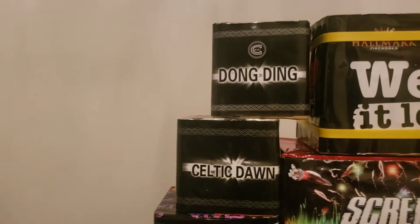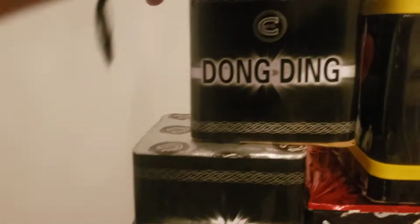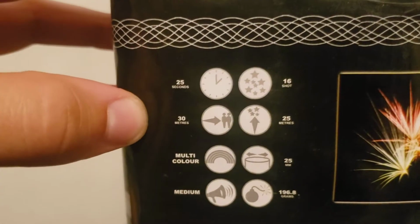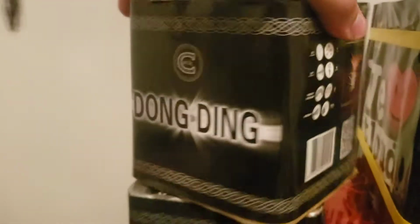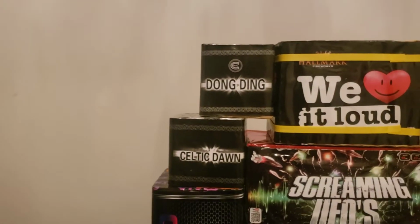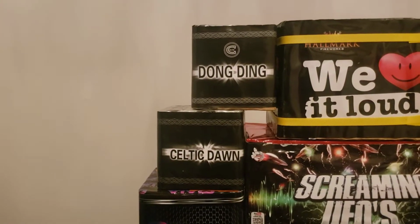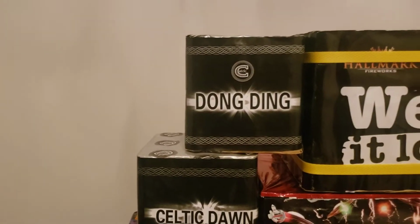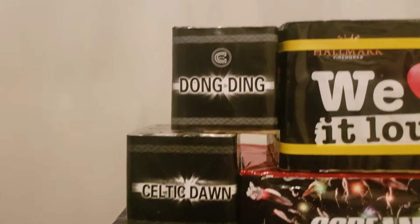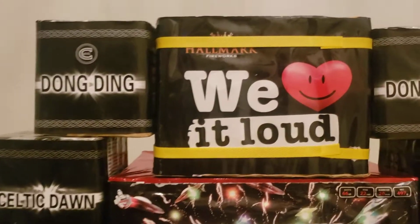These are all Cat 2, so you can shoot them at 8 meters, but I'd recommend shooting them further back. And I think if you actually read what Celtic recommend, you can see there they recommend a 30 meter distance to shoot at, which is only a good idea. If you've got that amount of space, definitely do it, but I think the minimum they say is 8 meters. I wouldn't fire something that powerful at 8 meters personally. To get that performance out of a Cat 2 firework is ridiculous, but there we are. That's personal preference, I suppose.